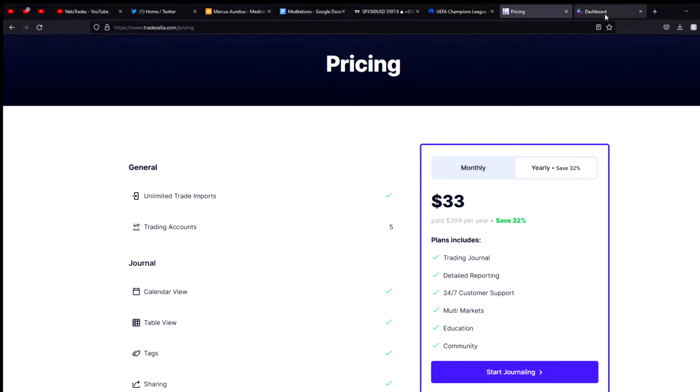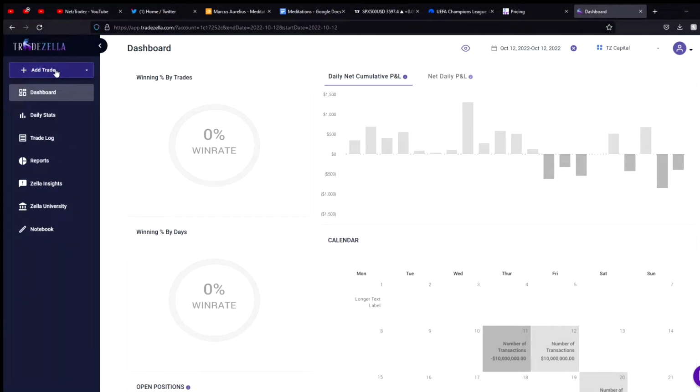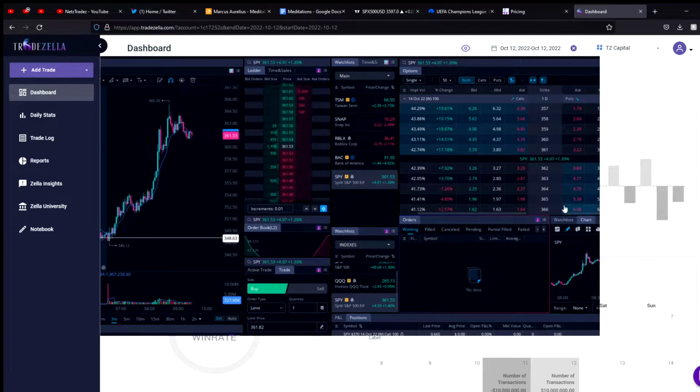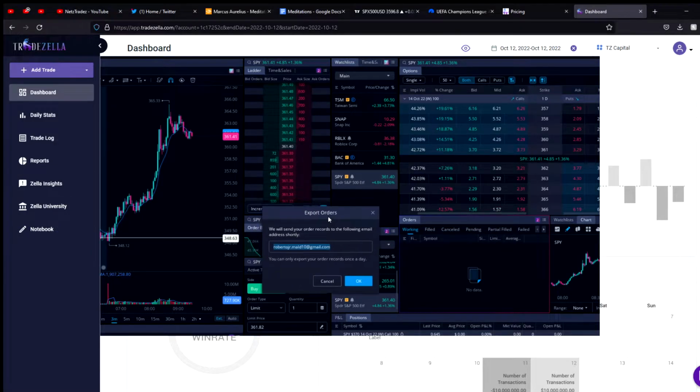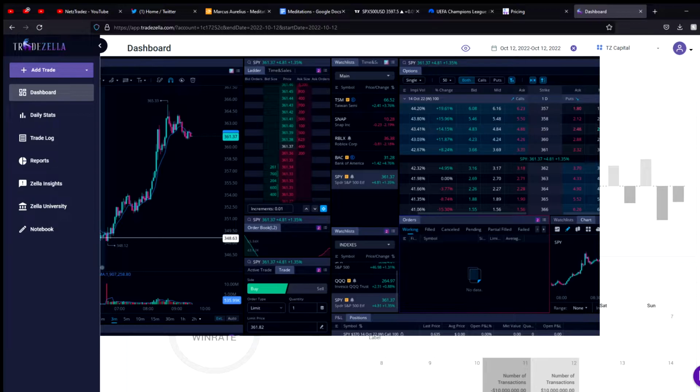And quickly, I just want to talk about the importing process. So over here, I'm actually signed into the TradeZella platform. If you want to import trades, you just go over here. You can either do it manually, or you can do a CSV file, which basically you get from your broker. For example, I use Webull, so you just go over to Webull, head over to the orders widget, and if you click on the settings, it should pop up something that says export your trades. It'll send you an email with the CSV file. You just download that real quick and you come over here to import it.